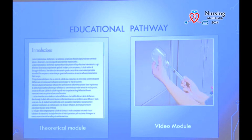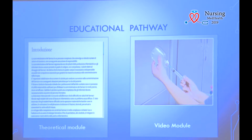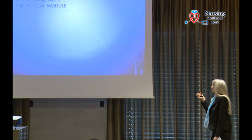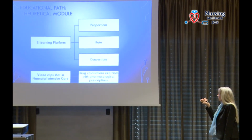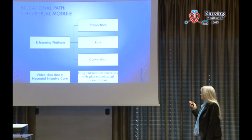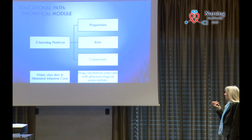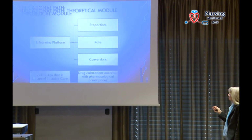After the pretest, students have access to the educational pathway constituted by a theoretical module and a video module. The video clip was shot in neonatal intensive care, where the students find drug calculation exercises with real pharmacological prescriptions.